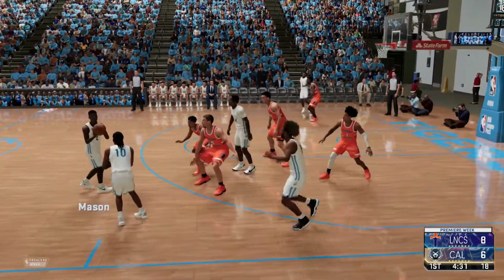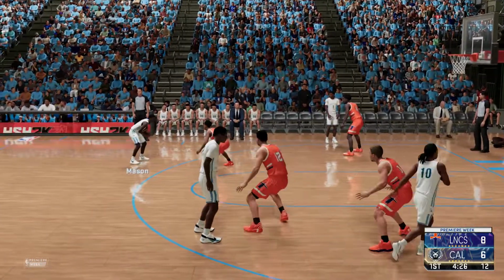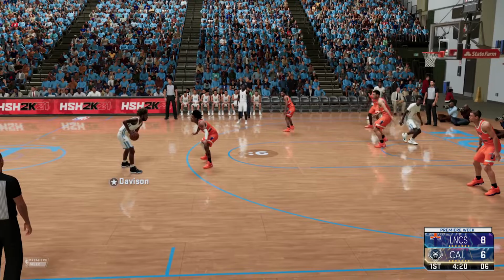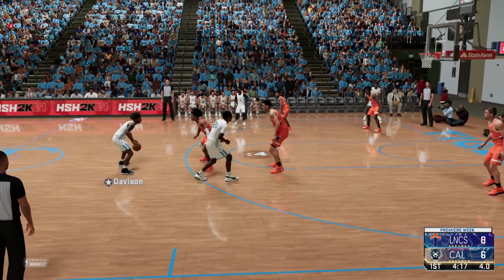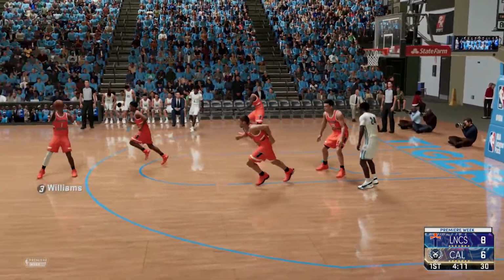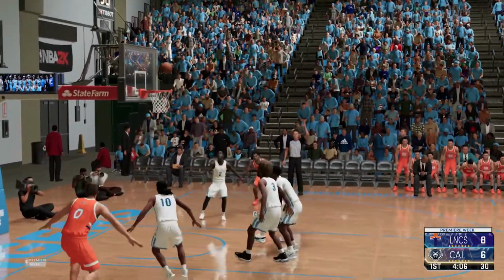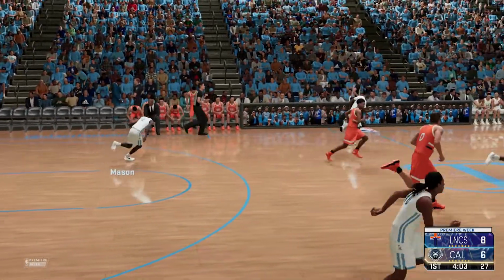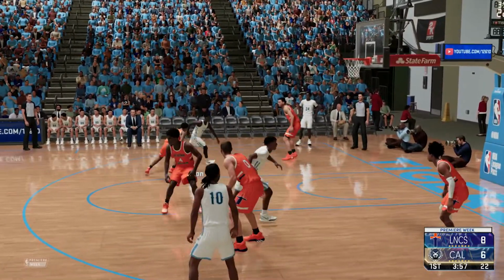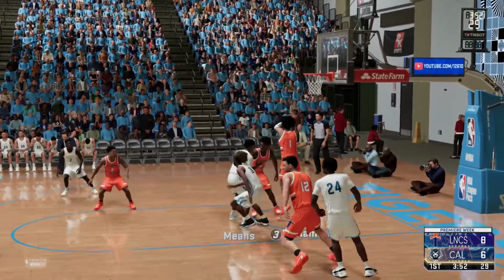To Scott. First quarter of play, and just over 3.5 minutes in. Shot clock at 5. From deep. Williams grabs the board. Now here's Green from deep. He's off on that one. Here's Mason. To the paint. Shot blocked.